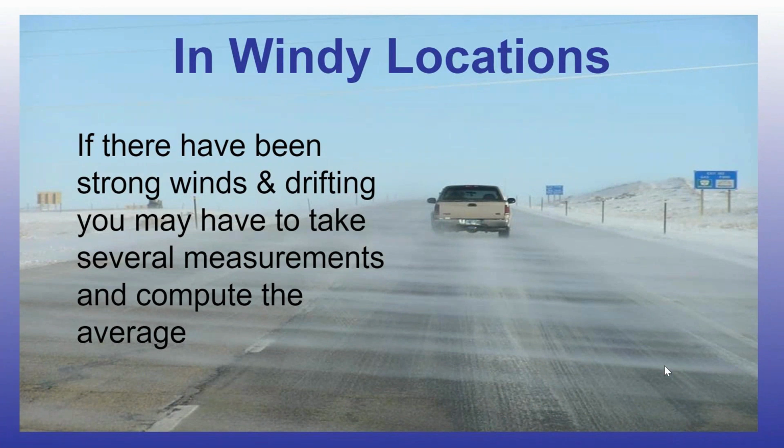So here in Northeast Montana, it's no secret that we live in a windy location. Sometimes snow will drift, and that will make taking measurements difficult. Just do the best you can to compute an average of several good measurements.